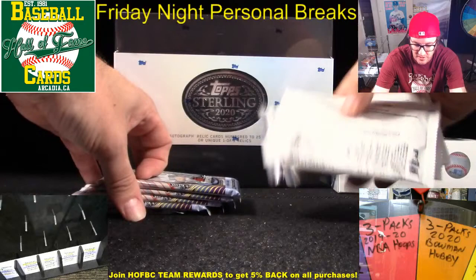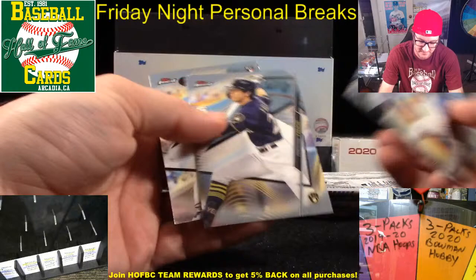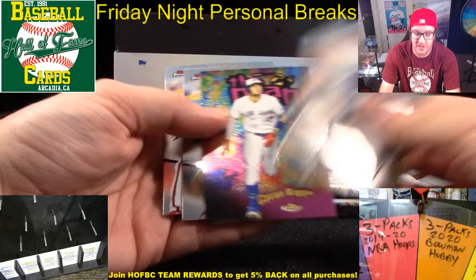I'm going to go bottom of the right stack. Vlad Jr. and Bo Bichette on a dual there. Those are nice. Kevin Biggio, the man.